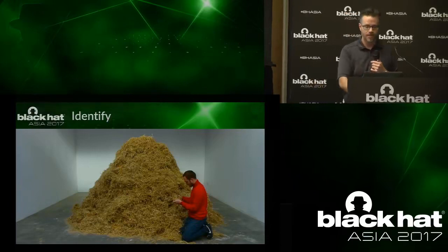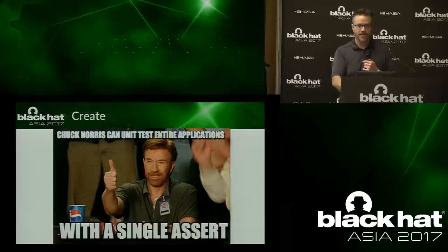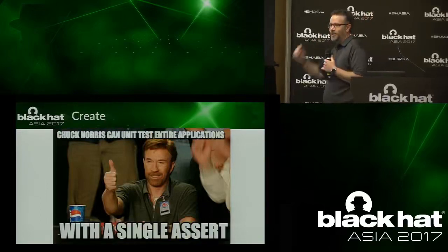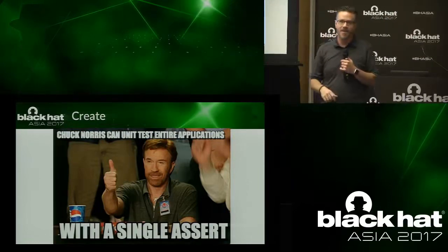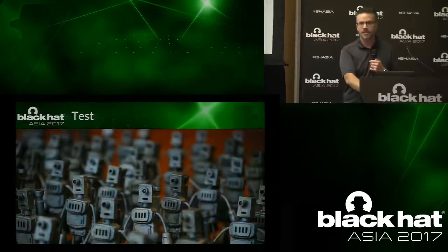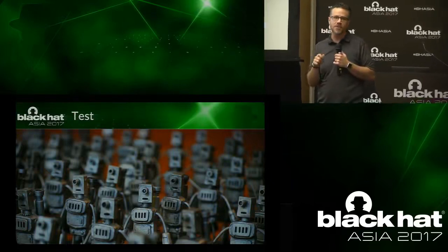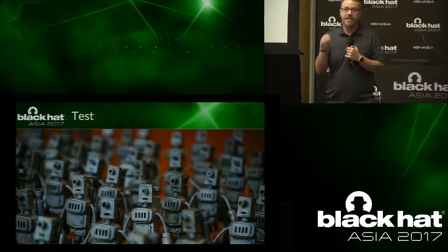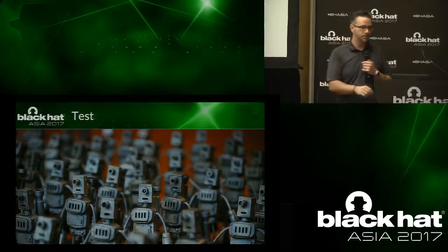The next thing, we've got to create the different tests, right? Now, you can be like Chuck Norris here and do a single assert: the application is secure, right? That's great. But in general, what we want is a series of bots, each simple, that asserts one thing. The less that we do within each of those security tests, the easier it's going to be to actually identify when those flaws occur and where they need to be fixed.